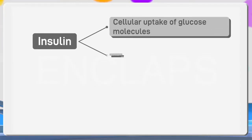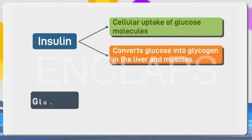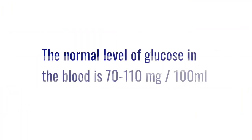Insulin: cells take up the glucose. Glucose is converted to glycogen in the liver and muscles. Glucagon: the glycogen stored in the liver is converted into glucose. Glucose is also made from amino acids. The normal level of glucose in the blood is 70 to 110 mg per 100 ml of blood. Remember that the normal value of sugar in our body is 70 to 110 mg.